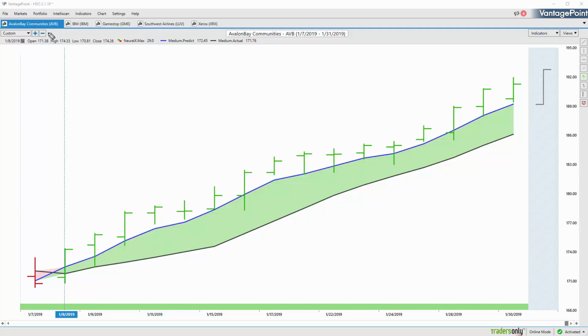Really continuing on with a lot of these markets, we have a bullish wave in equities, also the oil market doing very well. But taking a look here, we're going to look at Avalon Bay Communities, IBM, GameStop, Southwest Airlines, and Xerox. What I really want to focus on today is how to use these indicators, regardless of the individual market you're trading, but also the market environment.